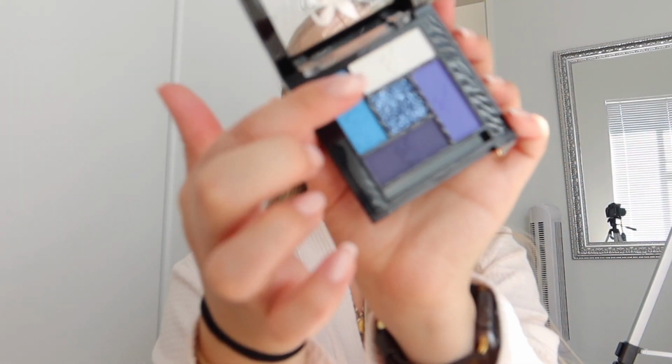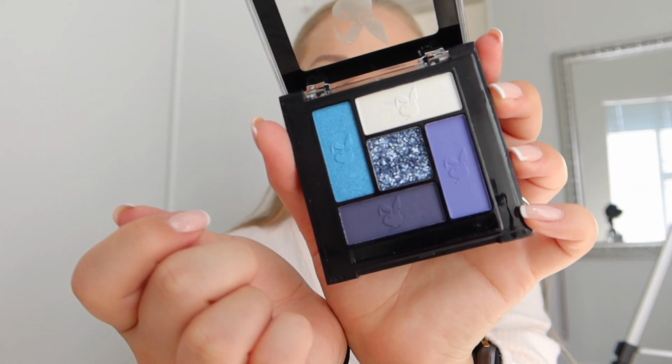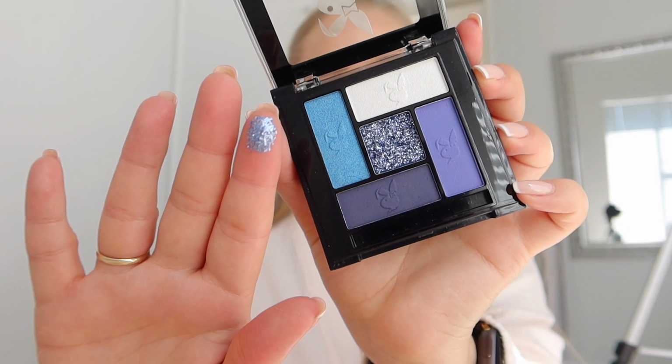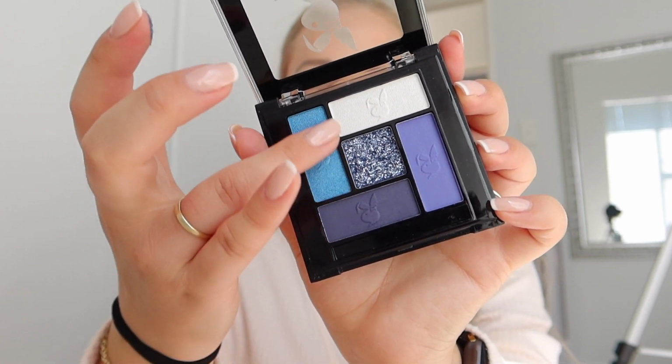These ones, I'm not sure about the colors that are available in this 5-color eyeshadow palette, but this one is a blue and has a shimmer and a little bit of a lighter color over there. This one, wow, swatch this one too.